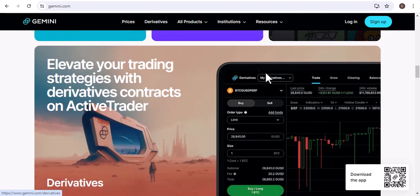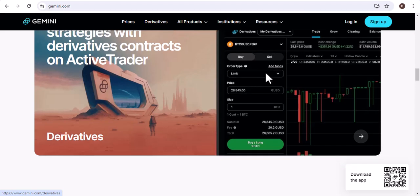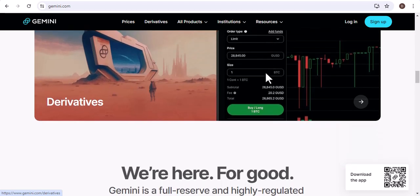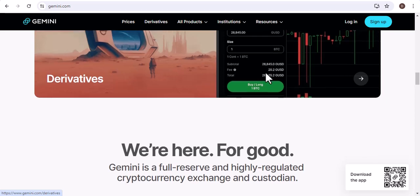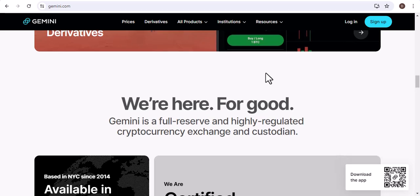Understanding your Bitcoin wallet. Think of your Bitcoin wallet as a digital safe where you store your crypto. Gemini provides a secure wallet for its users. You can access your wallet at any time to view your Bitcoin balance and transaction history.